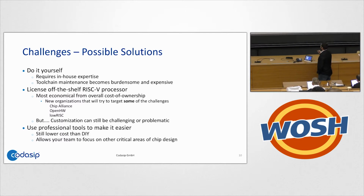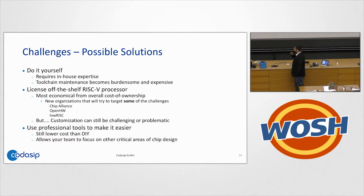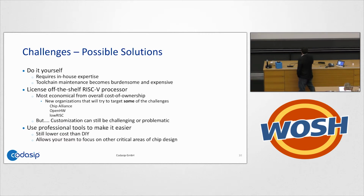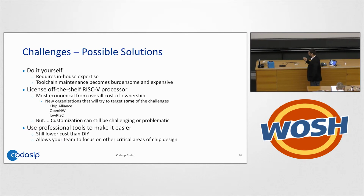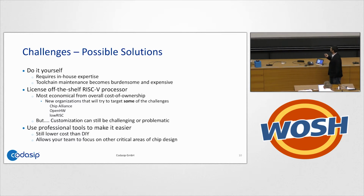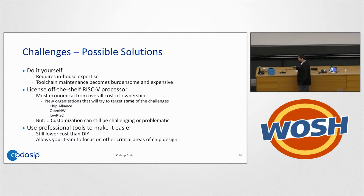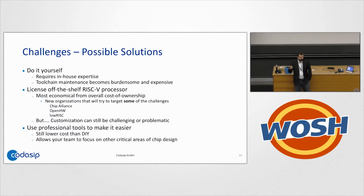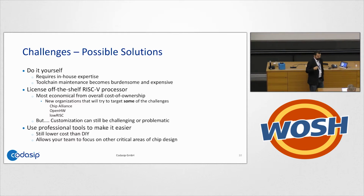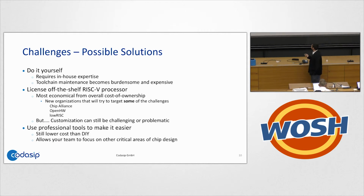And because of that, I think we have seen some changes there. In the case of off-the-shelf RISC-V, without any differentiation or customization, there are already organizations that try to help, such as Chip Alliance, Open Hardware, or lowRISC, that try to give missing pieces like verification reports and documentation, these kinds of things that you are used to in the industry that you have with your IP.